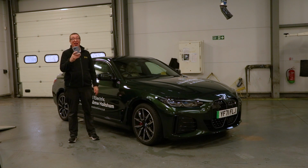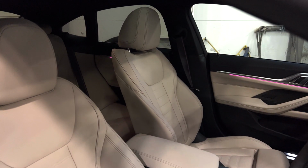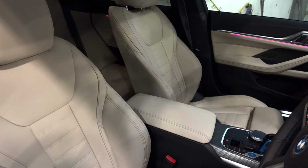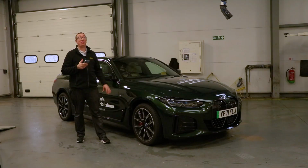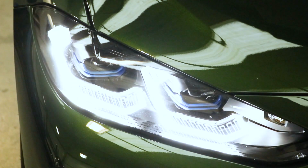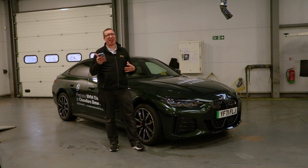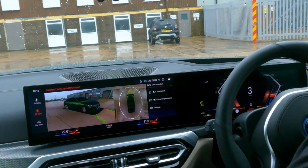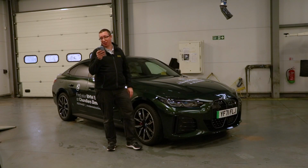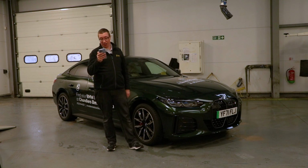I'm going to have to get my phone out in order to tell you all of the optional packs it has fitted. So we'll start off. The interior, we've got the oyster with grey contrasting stitch leather. That's £1,300. On the outside, visibility pack, which gives us these laser lights with the blue accents, £1,500. Technology Plus pack, which gives you things like active cruise control, 360 cameras, automatic parking. That's another £3,800 for you, sir. Can I interest you in the Comfort Plus pack? Yes, you can. That's another £1,950.